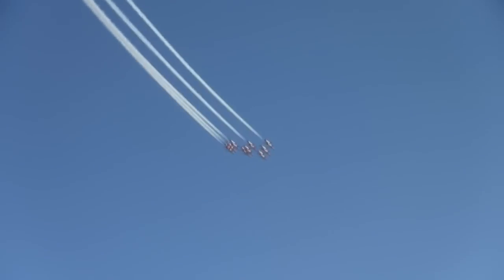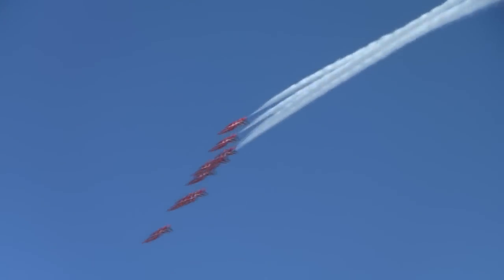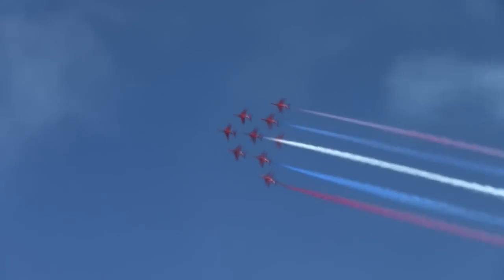Red 1 is Squadron Leader Jim Turner. It's his second year leading the team. He was a wingman with the Red Arrows from 2005 to 2007. The majority of our formations with the odd-numbered pilots on the left-hand side.